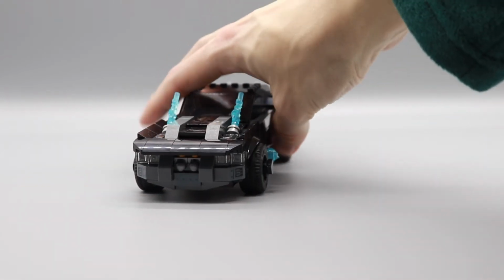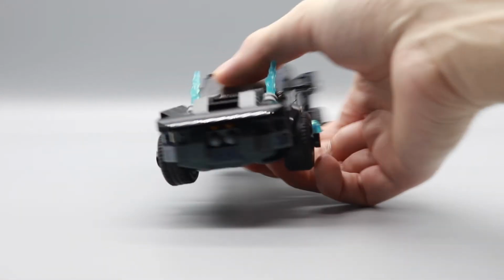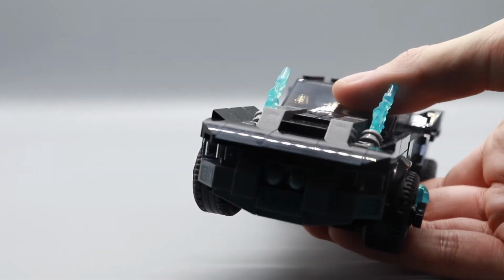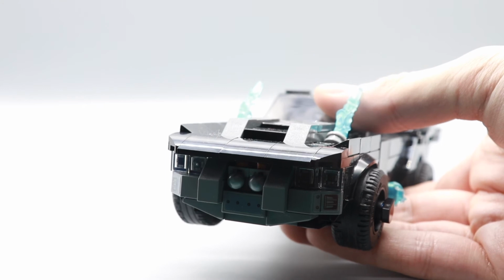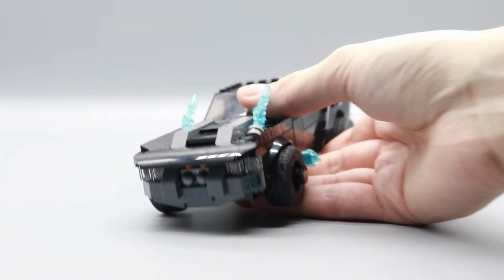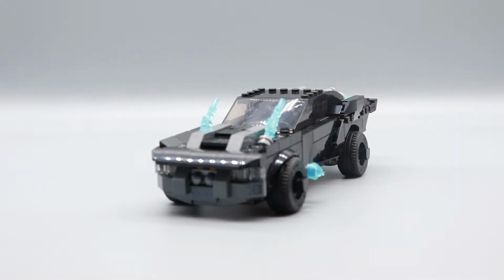As you can see in the front, you have here the flick shooter. I'm going to show you right now. You have the flick shooter just right here, if you can see well, and as you can see here right now, it's also really pretty nice. I think that the flick shooter is to add more playability to this car. Otherwise, I feel that it's not especially necessary, but it's for, of course, the kids.